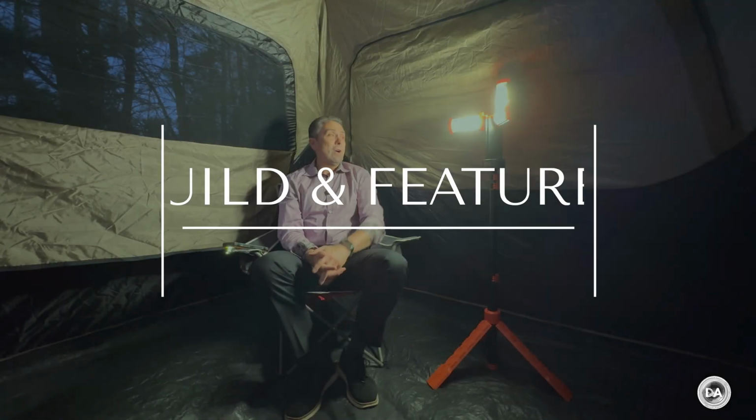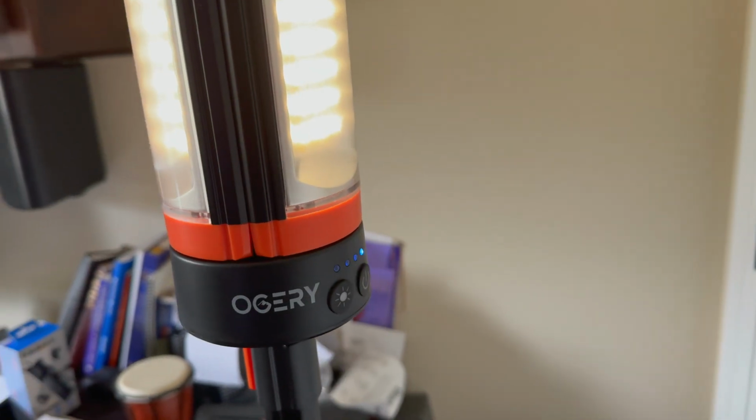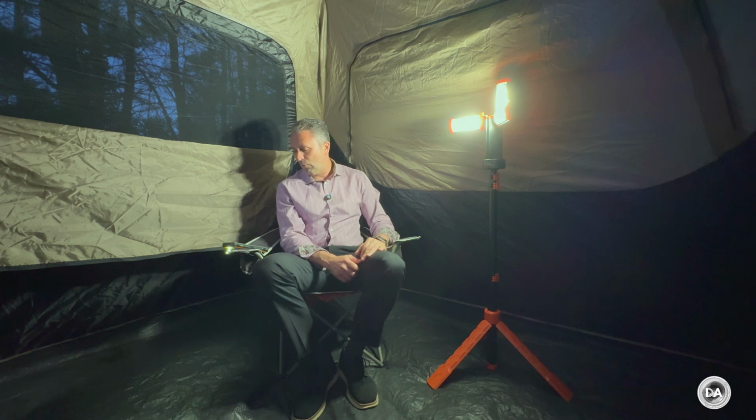All right, night has fallen, and so now I'm here to talk to you about the Z10 telescoping light, and obviously it comes with this stand as well. In this case, we've got a 10,000 mAh power bank, and that will allow you to run this light on the setting I've got it on right now, which is the lowest setting, which is plenty bright for illuminating a tent. You can run it for 24 hours at that point.